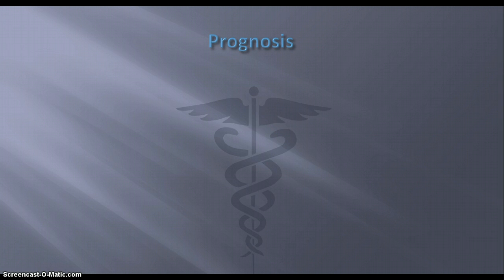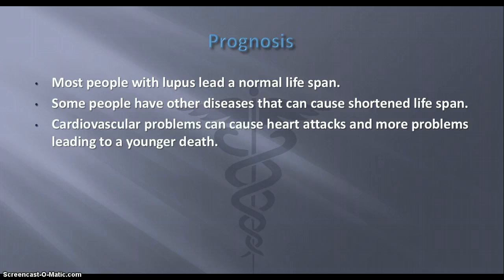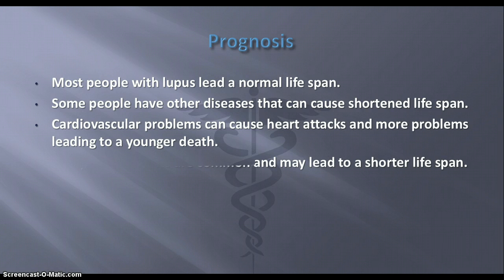Now the prognosis. Prognosis is just how long you expect a person to live. What is the life expectancy for someone with this disease? For lupus, most people lead a normal lifespan. However, some people have other diseases, such as heart attacks and other cardiovascular problems, for example, that can shorten that lifespan. Some others may have low platelet counts.